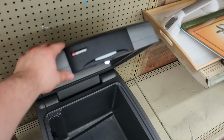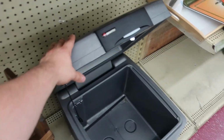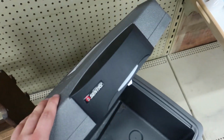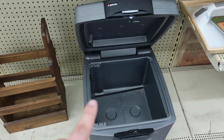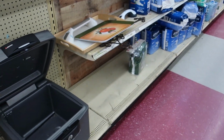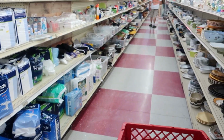So I just found this big old Sentry lockbox there, fireproof box. I was looking at it. I don't really want it. I never really did, but I was shocked by the price. They want $99 and 99 cents, so they want 100 bucks. And I bet you in the store that's probably around $100 new. Some of these prices at these stores are really getting to be outrageous. I mean, considering the stuff's donated, you really have to dig deep in order to find the good bargains.